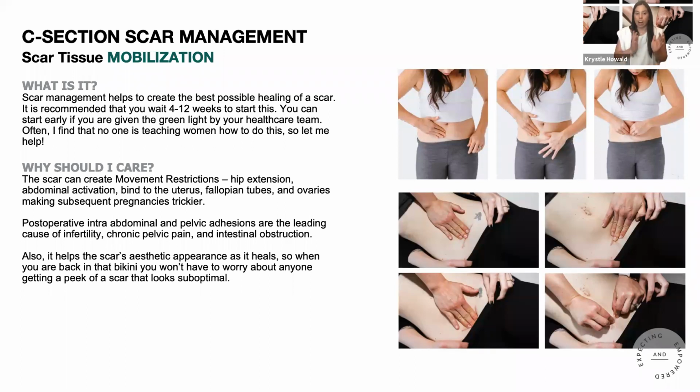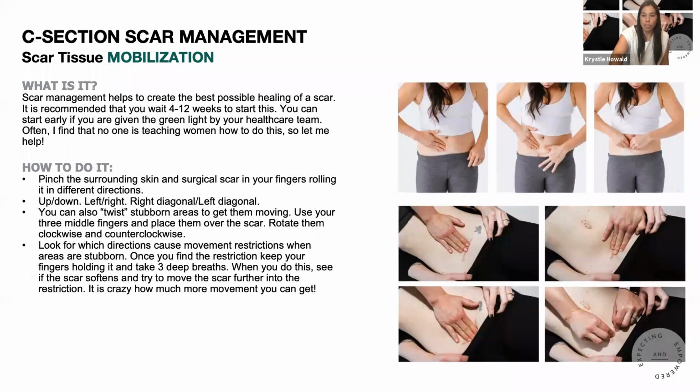So not only is it functional, but from an aesthetic standpoint, this is where we tend to get that C-section scar shelf. And again, sometimes it's not just about doing the C-section scar mobilization, but you have to take into account genetics and then the surgeon. So if the surgery was a little bit more of an emergency, the techniques that were used are maybe a little bit more aggressive, so it's harder to get back this area. So how do we do this?